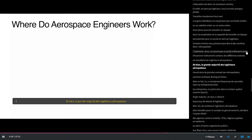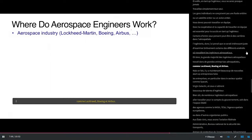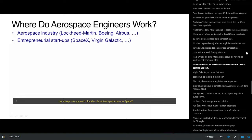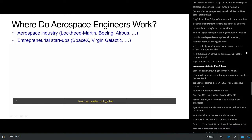Some of you may be thinking about careers in aerospace engineering. So I thought it would be interesting just to look briefly at some of the different places where aerospace engineers work. Well, the vast majority of aerospace engineers work in large aerospace companies like Lockheed, Boeing, and Airbus. But actually there are now a lot of new entrepreneurial startup companies, particularly in the space business, like SpaceX, Virgin Galactic, and these are attracting a lot of engineering talent.